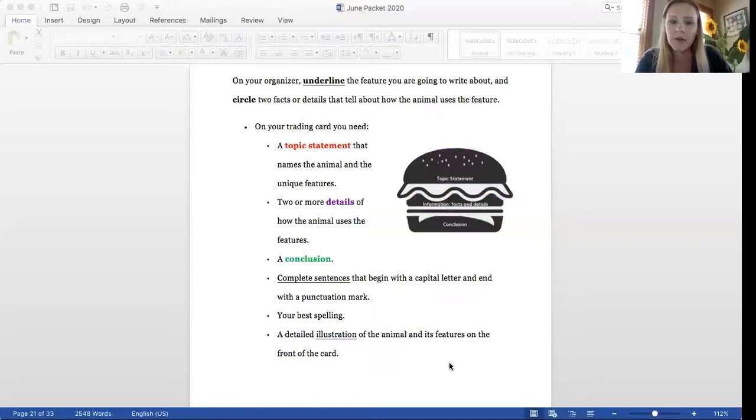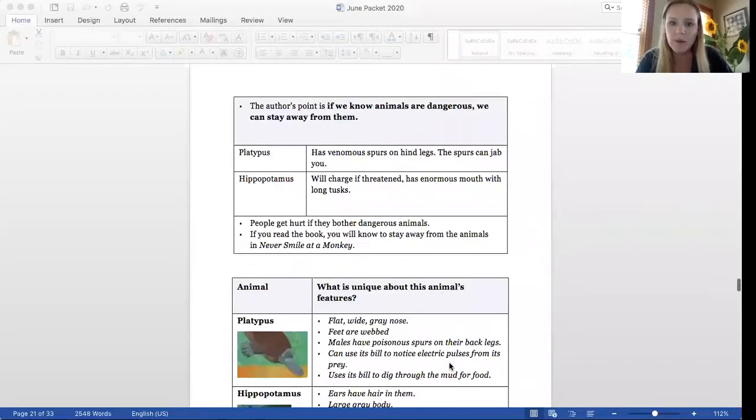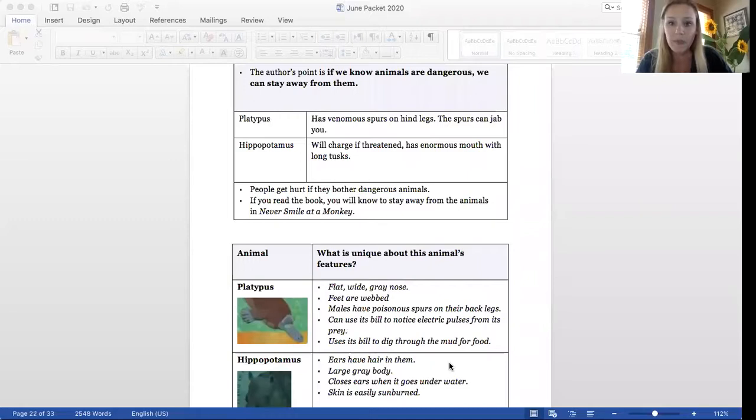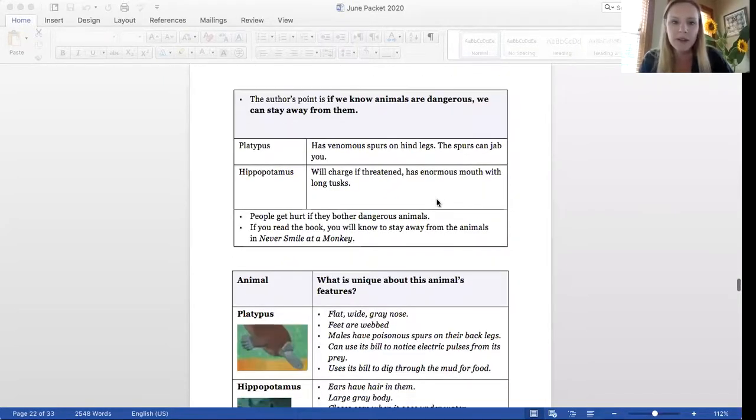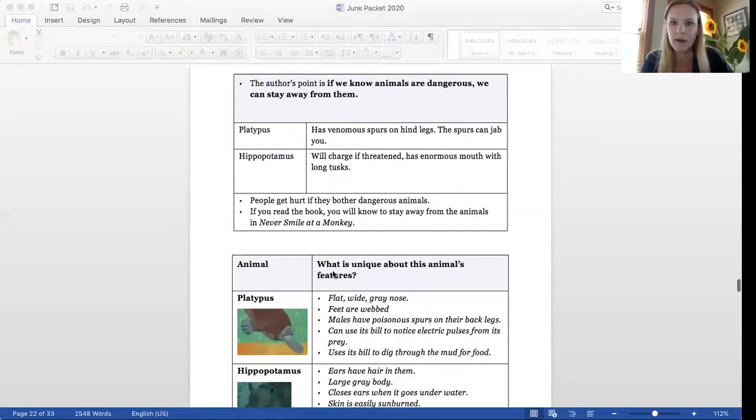And first thing I want to do, though, is talk about my example. So my example would be a platypus. I've told you from the beginning, I really like the platypus. I think it's cool that they're mammals that also lay eggs. I think that they're kind of cute and interesting, but then also they can be dangerous. So that's interesting to my brain. And so because I want to underline the feature I'm going to write about and circle 2 facts about it, I'm going to find my charts here about the platypus, and I'm going to start annotating.